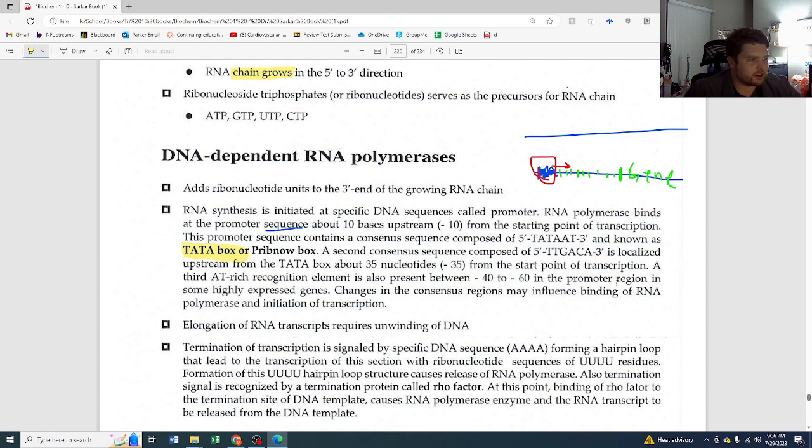And then we have a couple of other different regions. I wouldn't worry too much about all of those. Recognize what they are, but don't try to memorize each of these different numbers. Understand that these different boxes, these different sequences, influence the binding of the RNA polymerase and initiation of transcription.